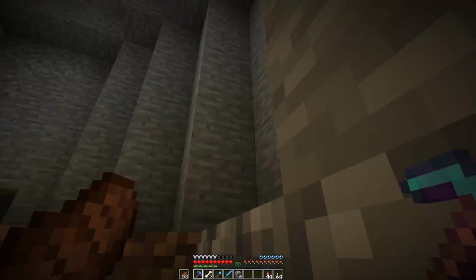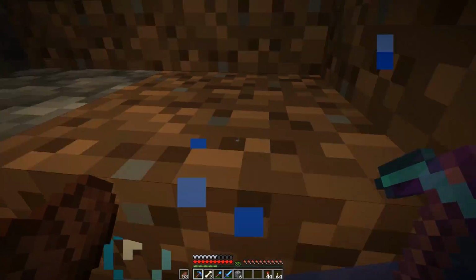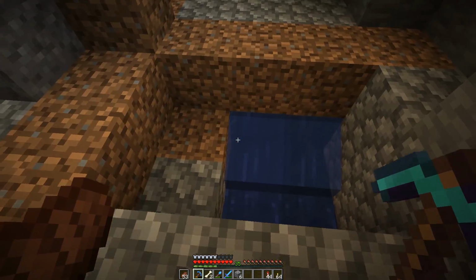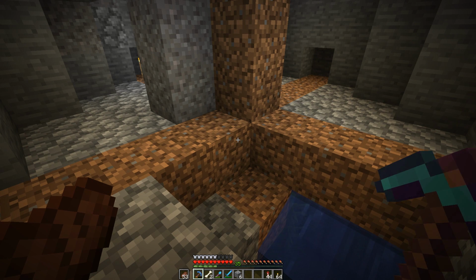Actually, I may still be able to do the Enchanter at this level. Oh my gosh, I need up. Okay, we're up. I might be able to do the Enchanter at this level because we're going to add a little redstone to it. All right, so let me start cleaning this all up, then we can finally start building that conduit and Enchanter. It's going to be amazing.